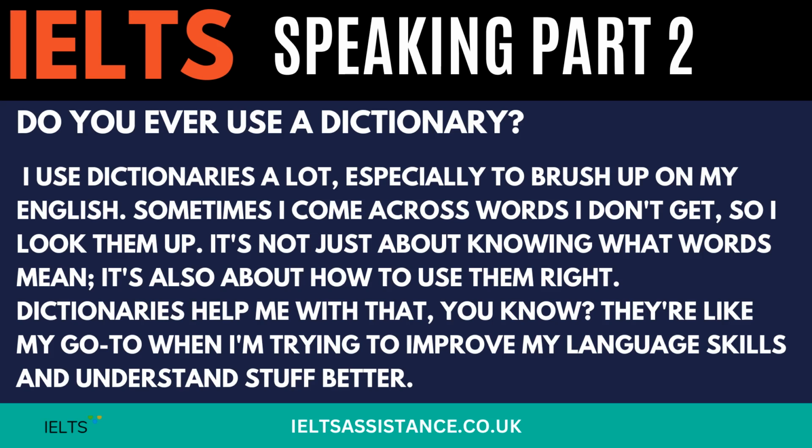I use dictionaries a lot, especially to brush up on my English. Sometimes I come across words I don't get, so I look them up. It's not just about knowing what words mean, it's also about how to use them right. Dictionaries help me with that, you know. They're like my go-to when I'm trying to improve my language skills and understand things better.